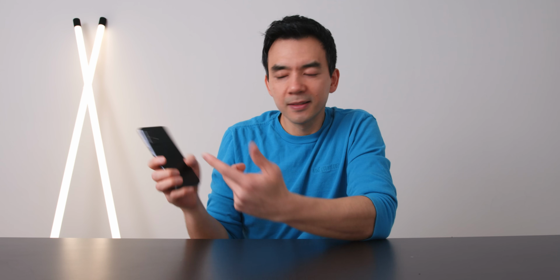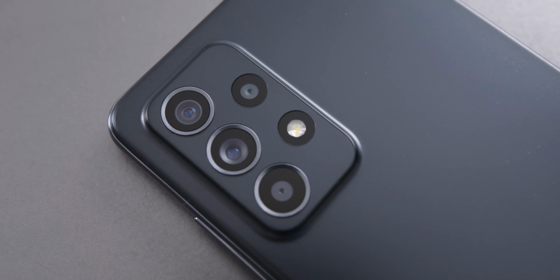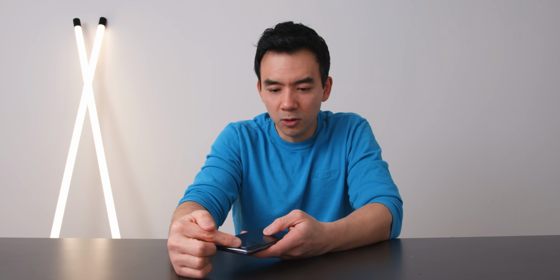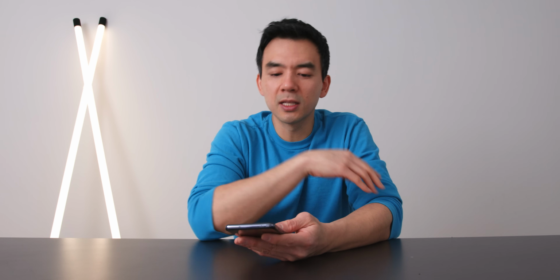Okay, let's talk about the camera system, because it's an important part of this device. So this camera system has a main camera with optical image stabilization, and there's also an ultra wide, but there is no optical zoom. It's a purely digital zoom if you want to do it, but we'll get into that in a second. It's actually better than you'd expect. And there's also a 5 megapixel macro.